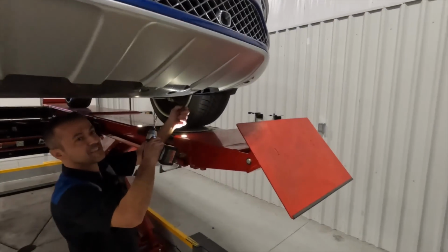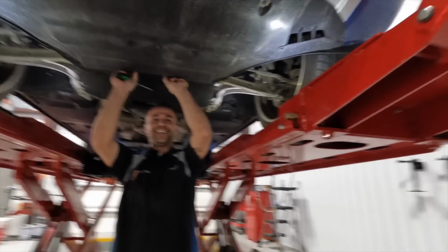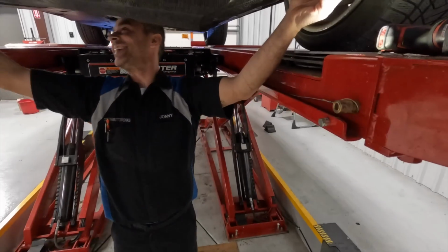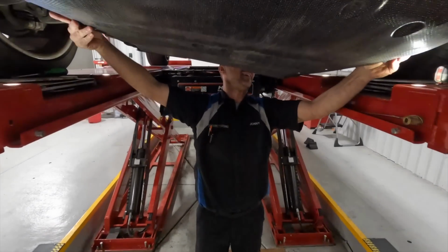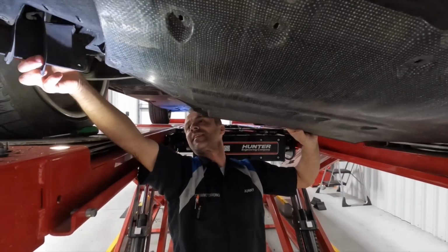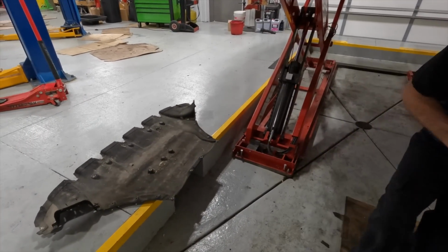The Bentley tax. Lots of screws. Does it feel like a Bentley under here? Volkswagen, actually. Of course it does. That's a little bit of a screw overkill, isn't it? Add that to the pile. Okay. And down we go. Jiminy. I guess they couldn't split it in two pieces. All right. Well, at least it's dry.